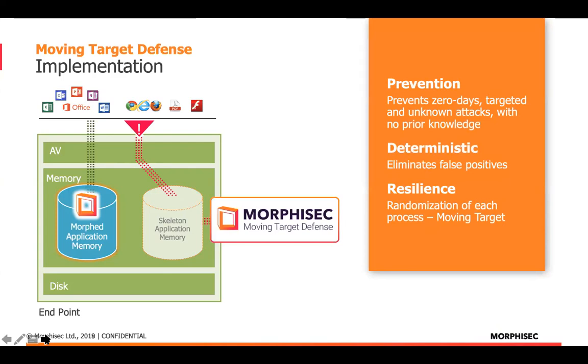By that, we gain a very powerful prevention against zero-days, targeted attacks, unknown attacks. Why? Because we do not rely on prior knowledge. We don't track, we don't monitor what the attack is doing. We stop it and regard it as an attack just because it reaches the original memory structure. The system is highly deterministic, meaning that we do not throw thousands of alerts. We just report on a prevented attack.